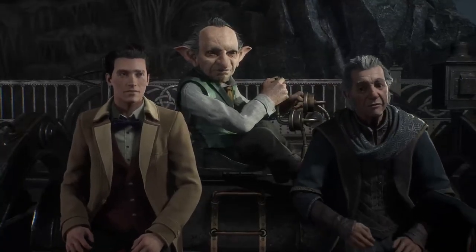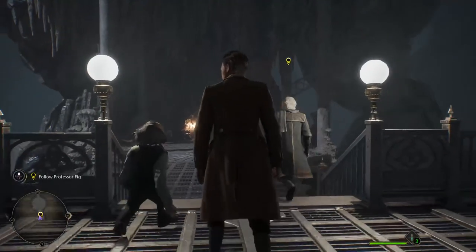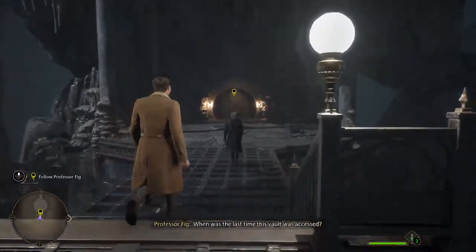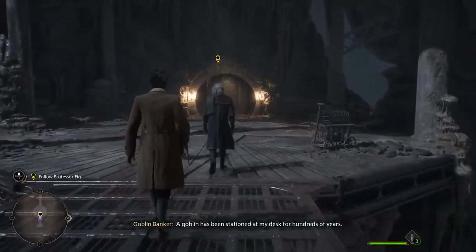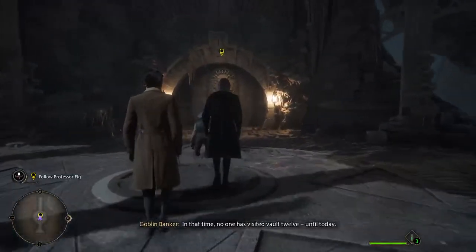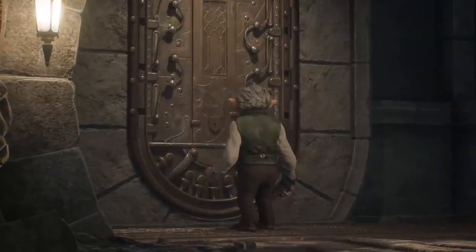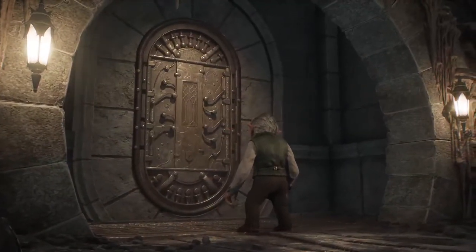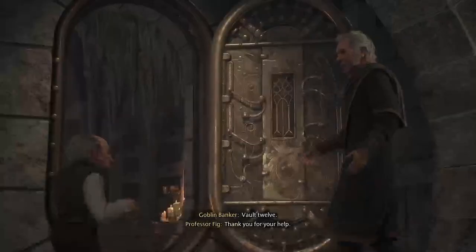Here we are. When was the last time this vault was accessed? A goblin has been stationed at my desk for hundreds of years. In that time, no one has visited Vault 12. Until today. Thank you for your help.